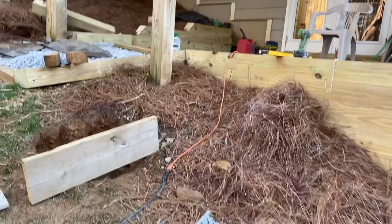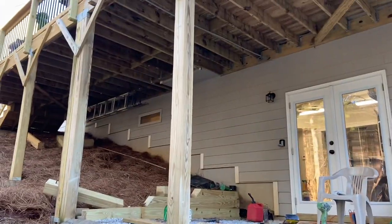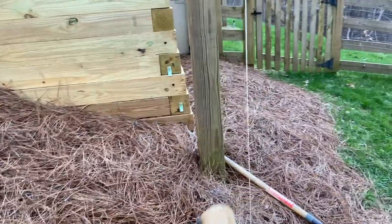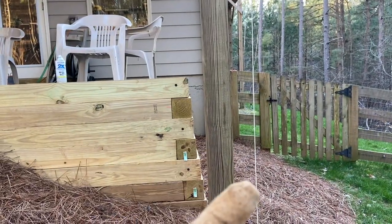So what I'm actually going to do is, originally I thought I was going to have to rebuild this deck, because these footings under here are not adequate to support a roof structure. So what I'm actually going to do is I'm pouring new footings. I came out 3 feet.